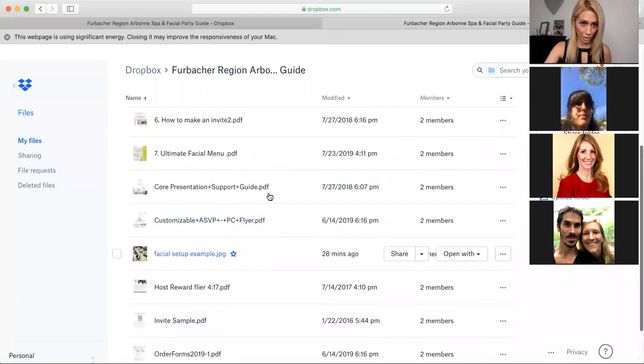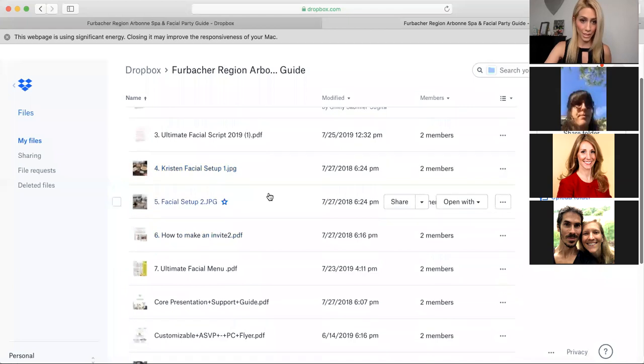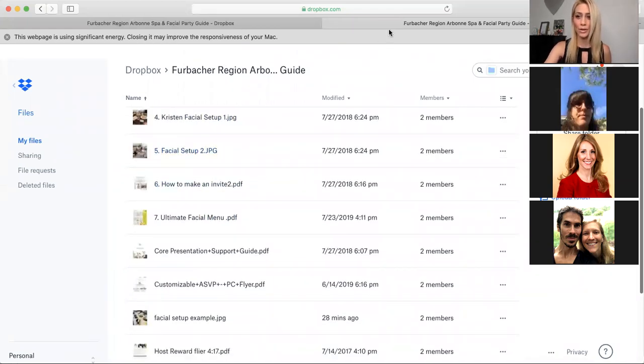The rest of the stuff in here is examples of invites and the setup. And that's it, we have fun. Just make sure you're having fun and smiling, because everyone will be having fun and smiling with you, and they're there to feel good. So keep emphasizing, how does your skin feel now? Or, oh, your skin must feel great, or take a look how awesome your skin is.